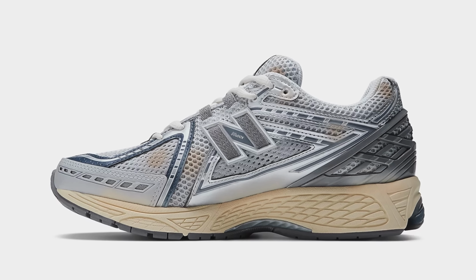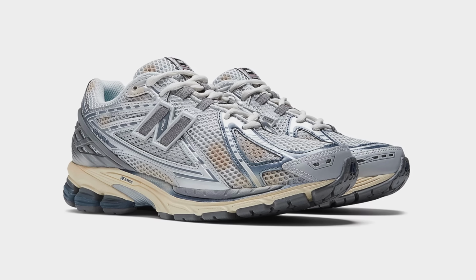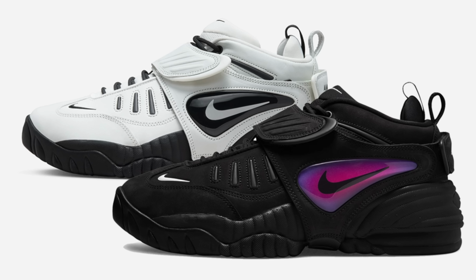And I know you guys think I'm just totally a sucker for New Balance, which I'm not going to deny. New Balance is dope. This shoe is absolutely fire and is definitely a shoe on my radar, and is a shoe that unfortunately I think is going to be kind of hard to get because I do think this shoe will probably sell out. Then moving things over to Nike, we've got two colorways of the Ambush Air Adjust Force releasing.